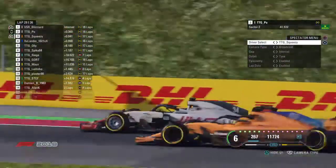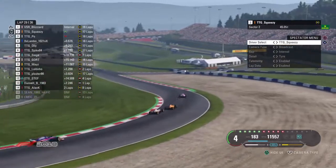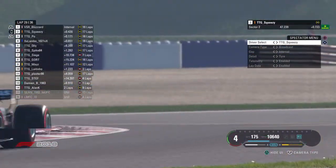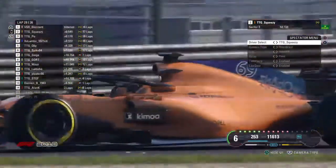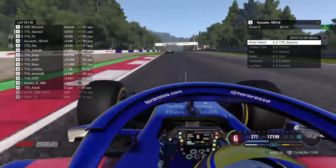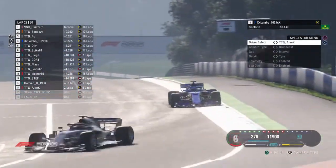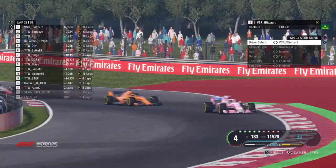Will Squeezy have a move up the inside going towards turn 6? And he will. Squeezy has P2 out of nothing. Ever opportunistic, Squeezy gets the position there. And there is Blizzard going through your picture. Squeezy now up to P2, Poe in P3, and look who's joined the battle. It's Lambo in 4th place here. And this is now becoming a 4-car battle for the lead of the race.